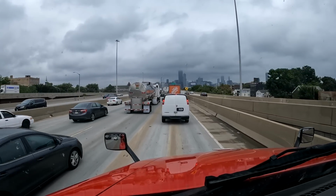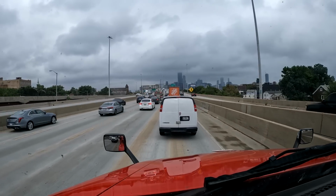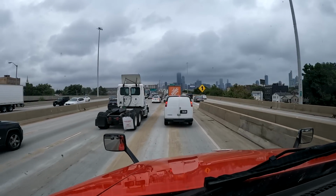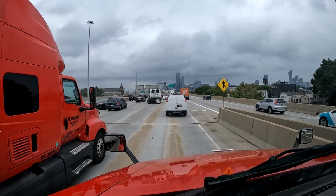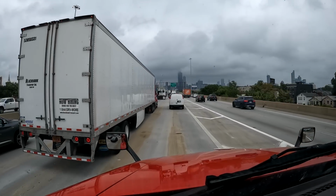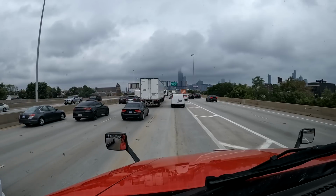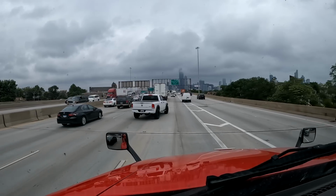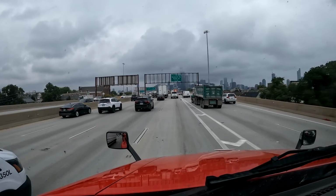So remember, I've got this load of stainless steel that I picked up in Charlotte, North Carolina yesterday. And yesterday evening I made it just over the West Virginia line into Ohio. Camped out and then hit the road this morning about 5:30. Of course I flipped from Eastern to Central. It's about 1:15 Central Time here in Chicago.